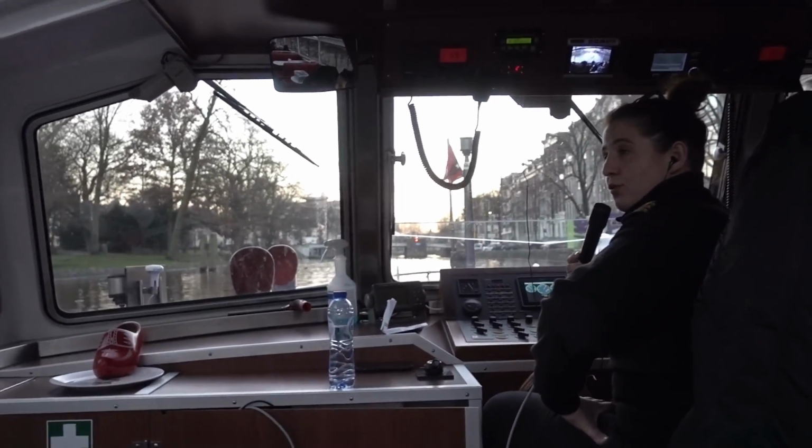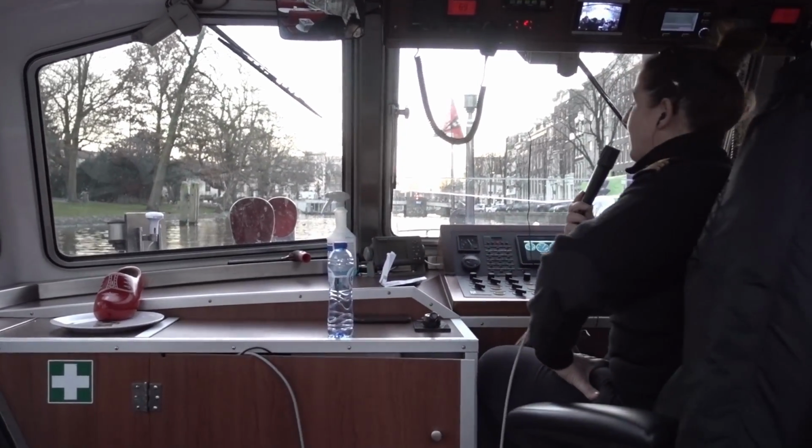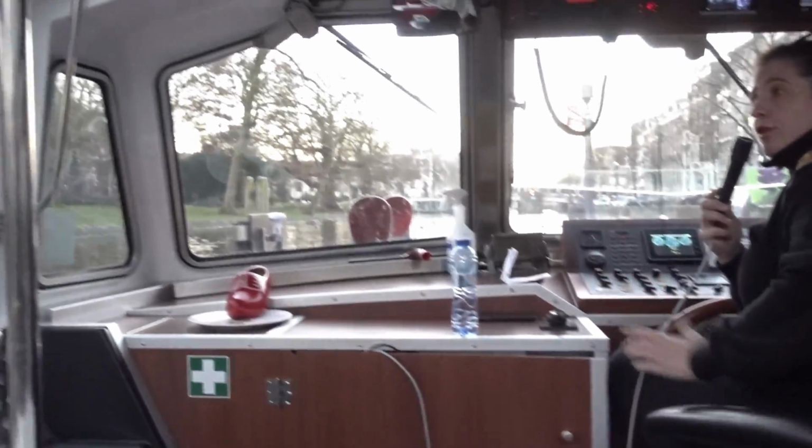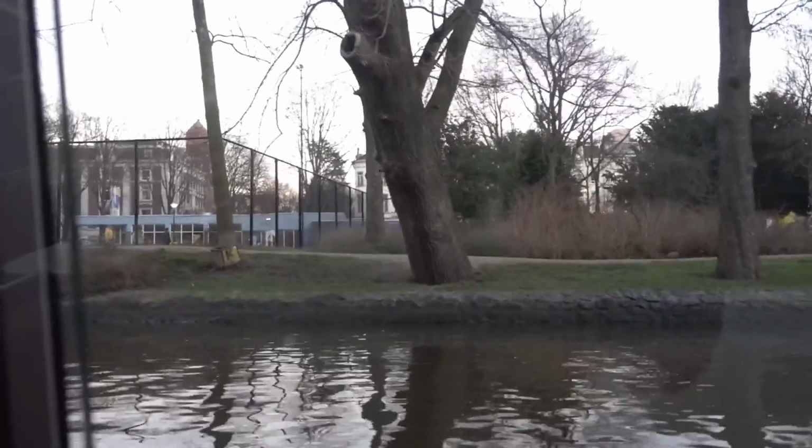You can imagine that when they took new plants and flowers back to Amsterdam, a lot of medicine were also developed, but for example, also coffee, the first coffee plant.